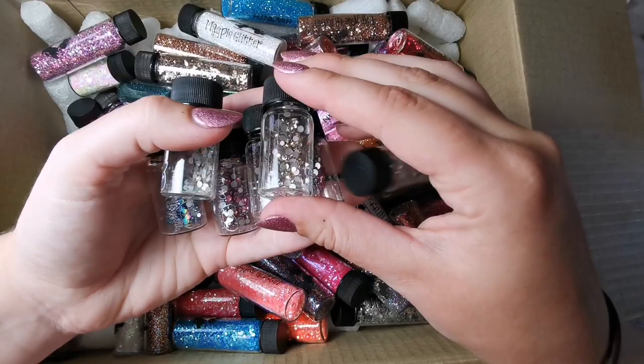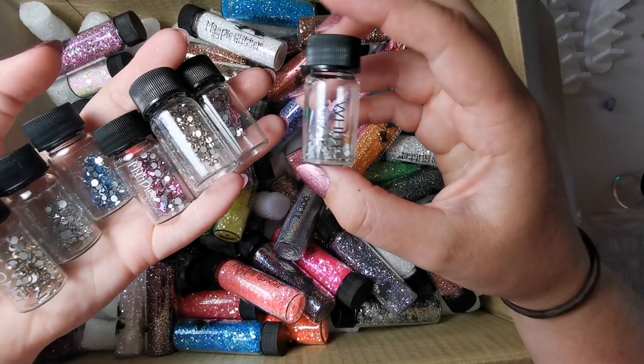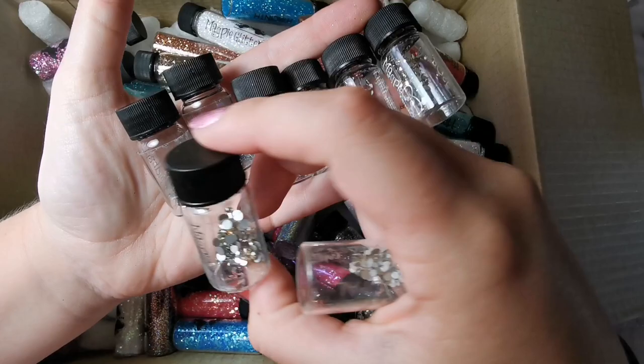So the next thing I bought, I don't remember whether I've put these in any of my videos or not, because I don't think I have, so I thought I'd do it in this one. I think it's the Crystal AB ones that I'm missing because they're out of stock, so I have got my notifications turned on for those. But I bought all of the other crystals and they're absolutely stunning. They're in these cute little bottles, so they match everything else, and they're just so nice.